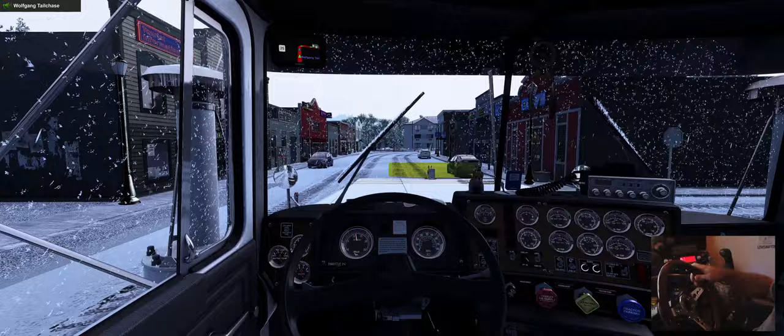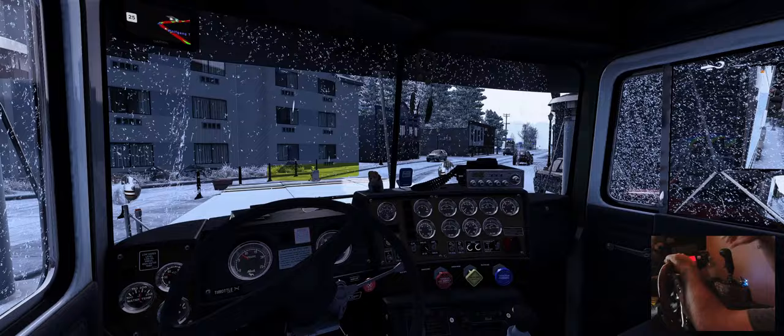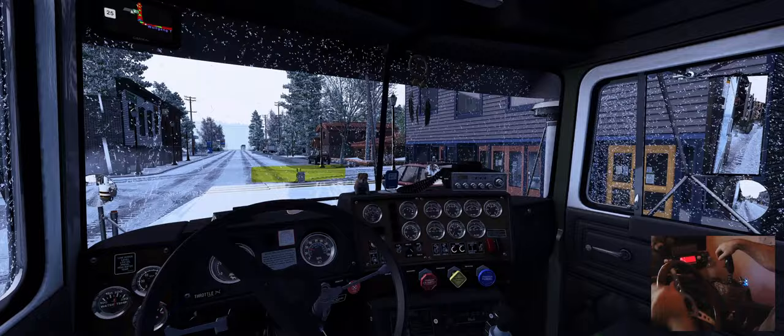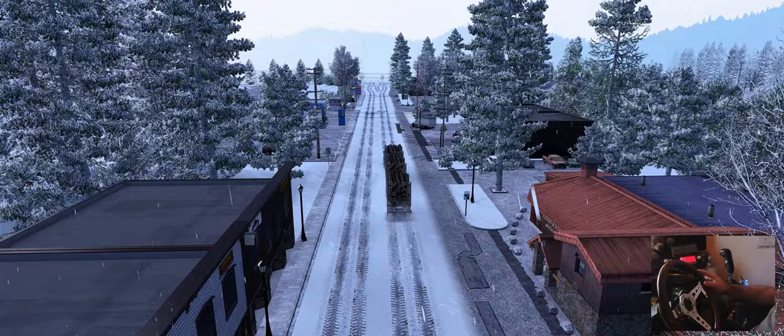Hey, I got a speeding violation. Yeah, sorry, it was probably me. Keep out to the left. Continue straight. I will try that and see how it works.